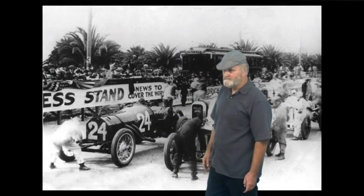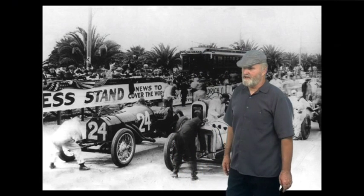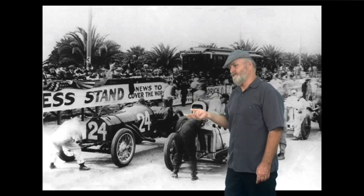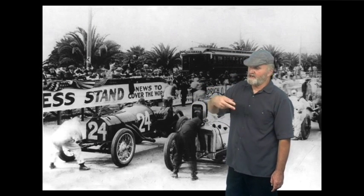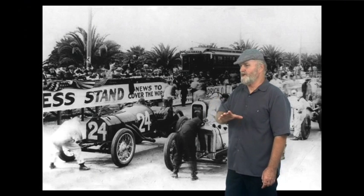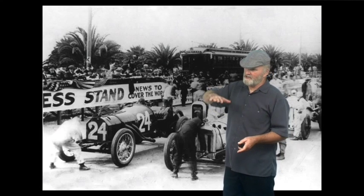So it was a dirt road at the time? It was absolutely a dirt road at the time. Just a hard-packed dirt road. In fact, the Auto Dealers Association, who put on the races, that was one of the reasons that Santa Monica allowed them to do that. They offered to grade the roads, but make them wide, make them flat, and oil them to allay the dust.